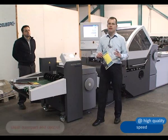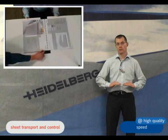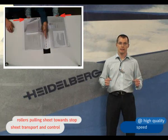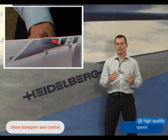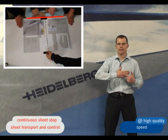Yes, you're right. Sheet transport and control is a key factor to guarantee folding quality at this high speed. Let me show you how this works. When you run a folder at 230 meters per minute, you will have 2 problems. The first problem is that the sheet, as it runs towards the sheet stop, will bounce back. The solution is that we pull the sheet against the sheet stop. The second problem is that the sheet will be damaged and deformed as it runs against the fingers. The solution to this problem is a solid sheet stop.